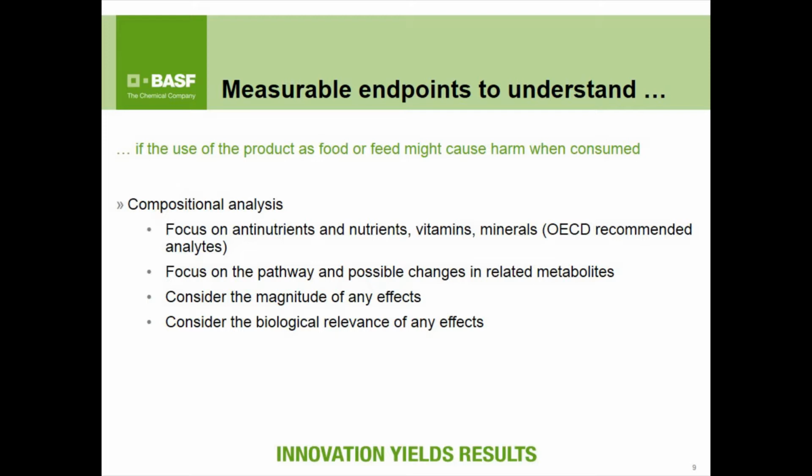So let's move to the comparative assessment, and in particular the compositional analysis. We oriented ourselves towards the OECD guidance documents that for potatoes specify which anti-nutrients, nutrients, vitamins and minerals need to be analyzed. In particular, potato has one toxin, which is the glycoalkaloid, so it's very important to not neglect that. We should focus on the pathway, in our case the starch metabolic pathway, and possible changes to the metabolites, which are the sugars or related compounds. Sort of look at the magnitude of any effects, but also consider, if we see any effects, what's the biological relevance of those effects.